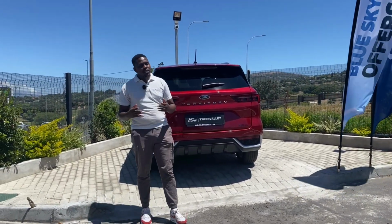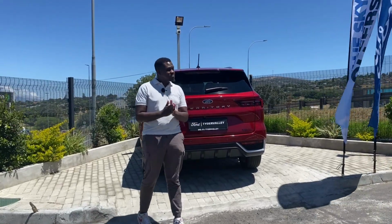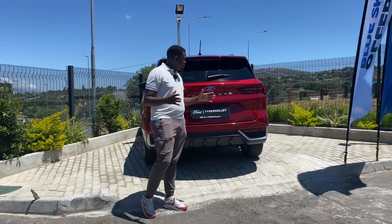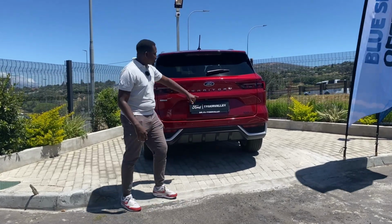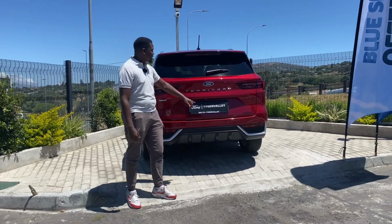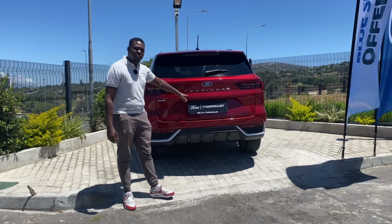Beautiful color, Ruby Red. Beautiful color, man. It's sunny, windy, lots of things are happening. As you can see, the Ford badge is in the middle, and the name Territory is underneath that.